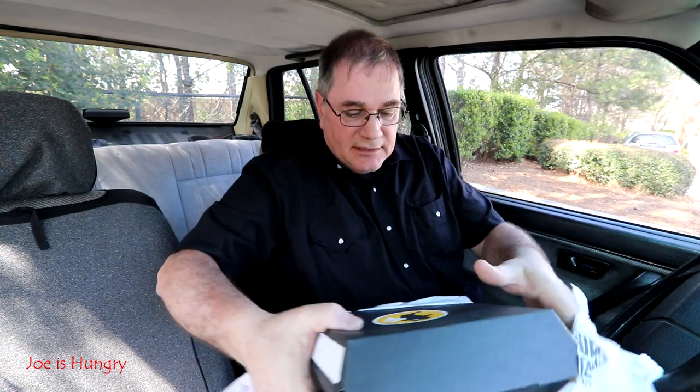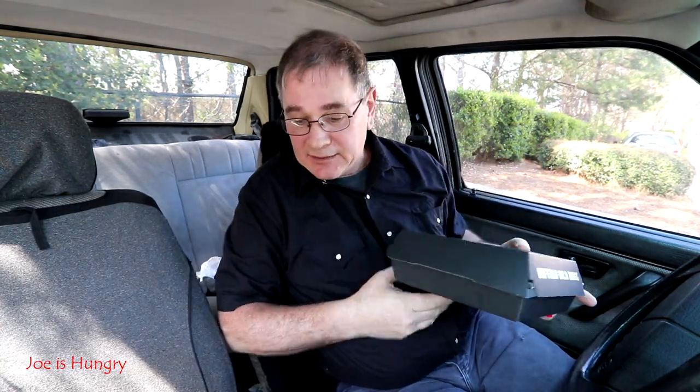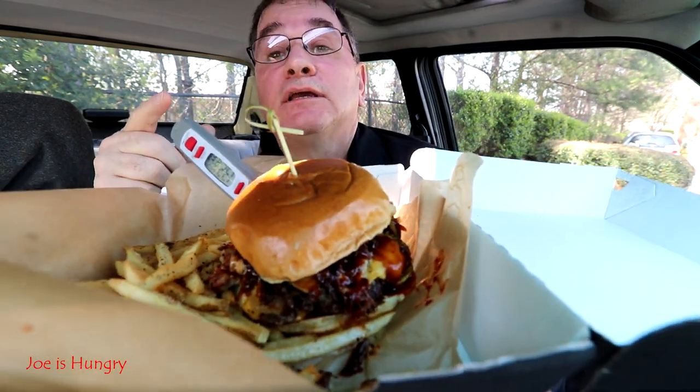I have a personalized condiment bag. Joe, they forgot the hungry part, but I'll forgive him this time. Get that. We got a big cardboard box. We can see what it looks like. Let's do the Joe temperature test. All right, this thing is 132 degrees Fahrenheit. I can feel the heat radiating off the french fries.